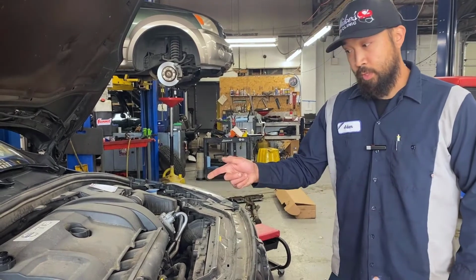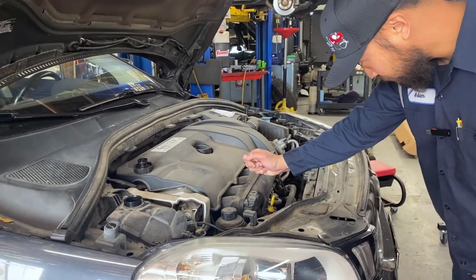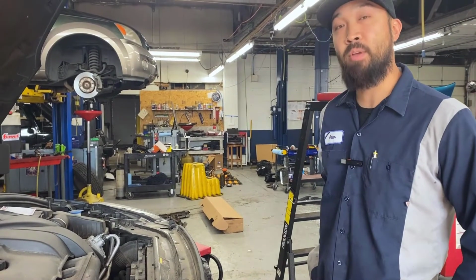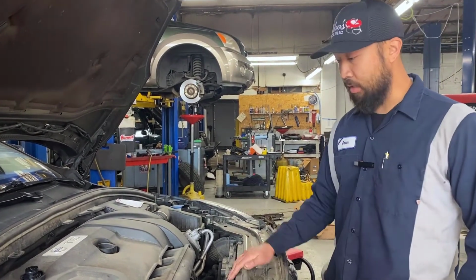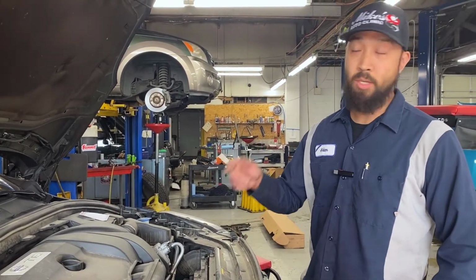The water pump is usually driven by the engine. For instance, I believe this engine is driven off of a belt on this Volvo. Sometimes it's driven off the chain or timing belt. That could leak. That could also be a potential spot for leakage. This car doesn't have any leaks. We checked it out, but it does have a clogged cabin air filter, which is causing the low flow through the vents.